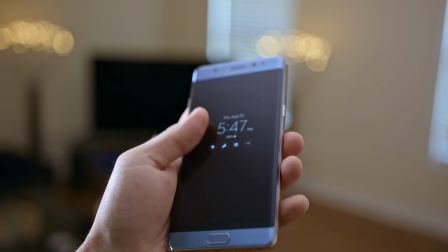Maybe put the Exynos chipset in it in the US variants. I don't know, it's in-house. Why don't they want to do that? Who knows? It's this whole marketing thing.